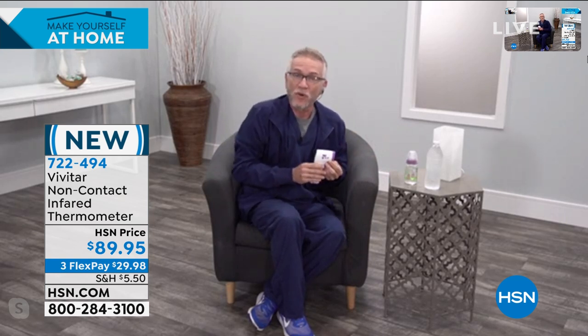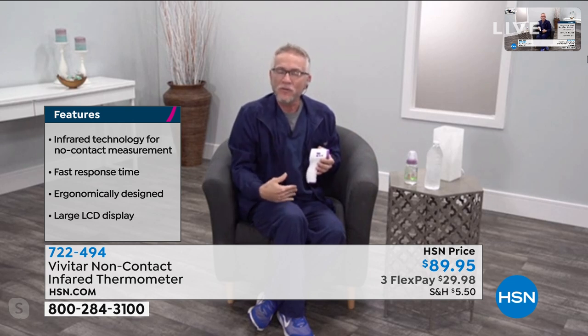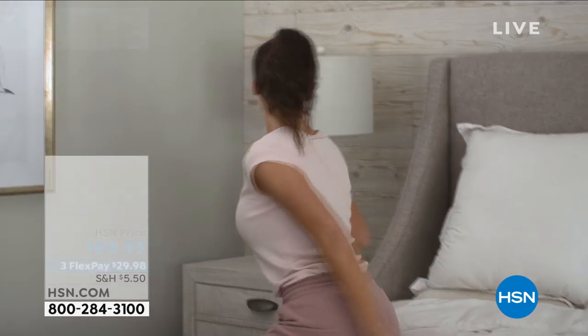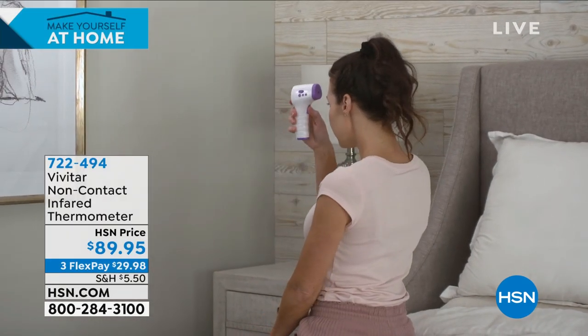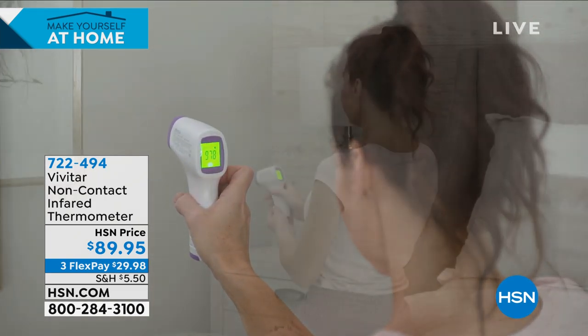Also, it's going to store the last 10 measurements in memory so that you can track your temperature over time. One single reading gives us a snapshot of that moment, Helen. But what we really look for in healthcare, as a registered nurse, are trends over time. So if you take your temperature in the morning and it's a little elevated, and you make an intervention to try to bring that temperature down, you can then take your temperature later and compare it to what it was before. You don't have to write it down. You don't have to remember. It's going to do all of that for you.